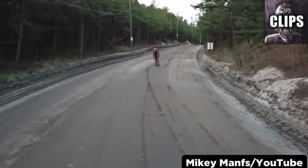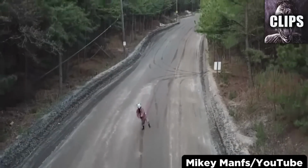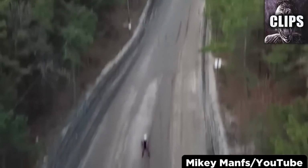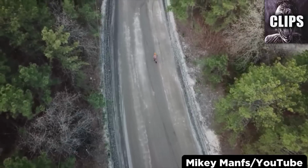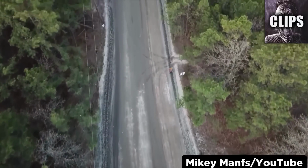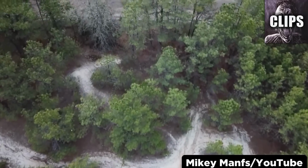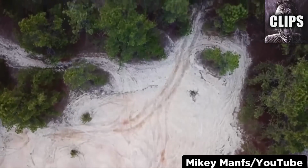Sure enough, this odd fellow is walking down Clinton Road. It almost connects with the drone before Mikey flies out of range, at which point the clown takes off. Aside from the bright wig, their outfit blends in with the scenery surprisingly well, and they easily manage to slip away, knowing exactly where to hide.